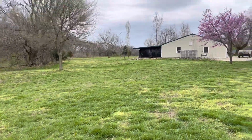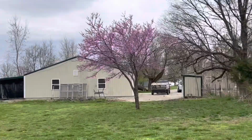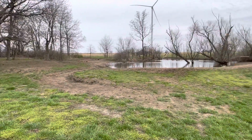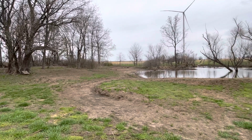Okay, pond update. It's April 14th, I think. You can see it's spring, the redbud blooming, the grass is bright green, got the first mow done. We got some changes I made to the ponds at this point. First thing is we're over here on the far west side.